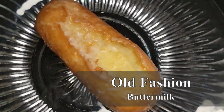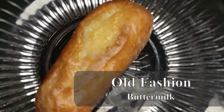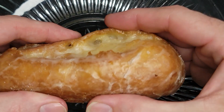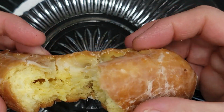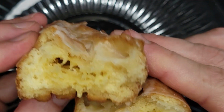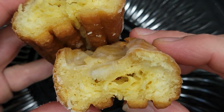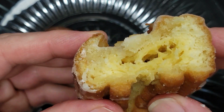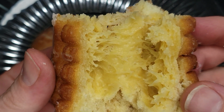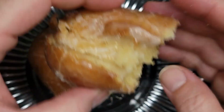Up next, we've got the Buttermilk Old Fashioned. I was really looking forward to this Buttermilk Old Fashioned. It looks nice and golden brown on the outside, but when I broke into it, it's uncooked and raw and doughy in the center. So I got a couple of good bites on it before I got to that raw, doughy center, and it has a good buttermilk flavor to it, but it definitely needs to be cooked longer. It doesn't have that nice, deep, rich caramelization that you should get from a buttermilk old fashioned.